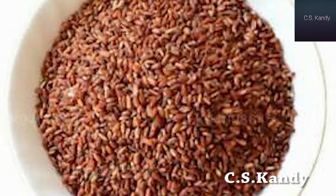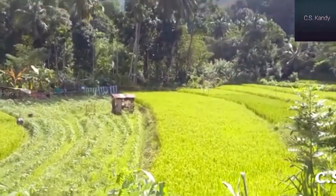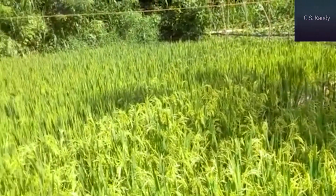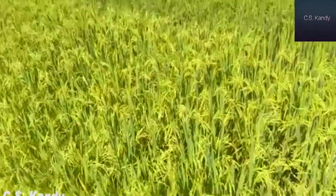Gonabaru. Gonabaru is a medium grain rice variety traditionally cultivated in Sri Lanka. The plant develops to a maximum height of 140 centimeters. This crop can be harvested within 5 months from seeding. The number of tillers per plant is 3 to 5, which is low compared to other traditional rice varieties.